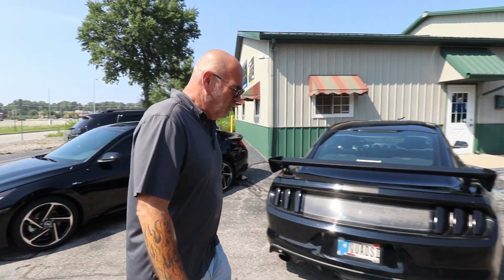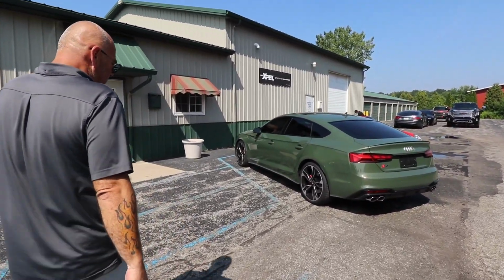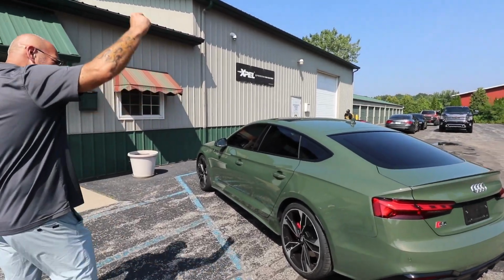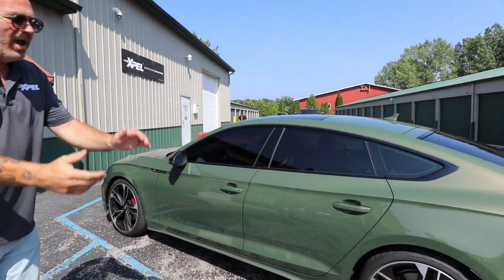Then over here we've got a 2020 Audi S5 in the beautiful, what's this color again, Kenny? Anyway, I'll figure that out.